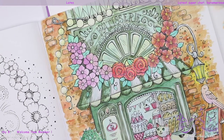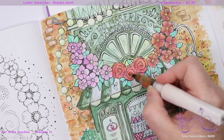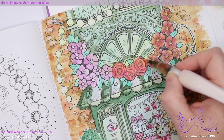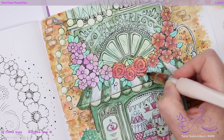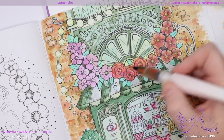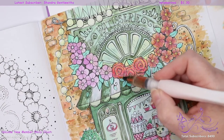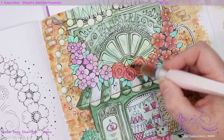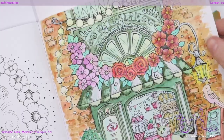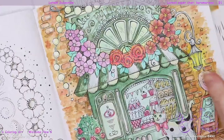It's had some sparkles on there too, just on these edges. Not that you'll be able to see this, unless I actually take a photo of this one and not scan it. Got glitter. Really? Anyhow.